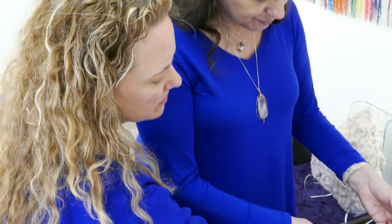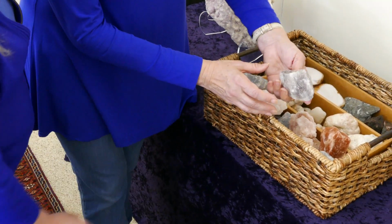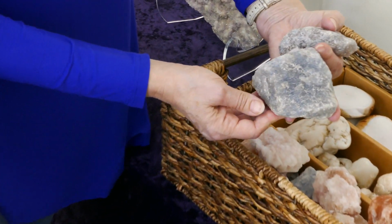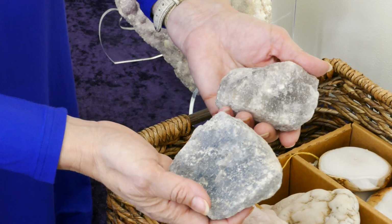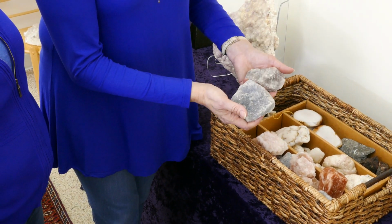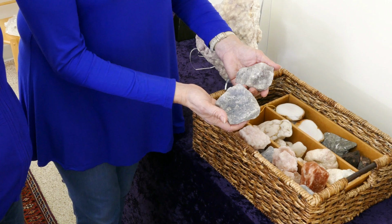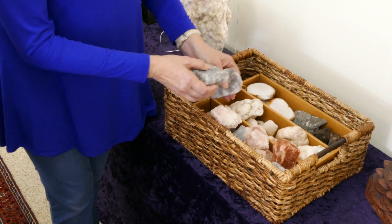What are the dark ones? Oh, that's the blue salt. This is the blue salt from Persia. Oh, that one's very pretty. Yeah, and these work on your energy body at the same time as they're working on your physical body, and they allow your energy body to become more present in your physical body while you're doing a salt detox. So these are particularly useful and excellent.